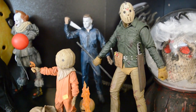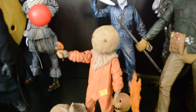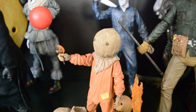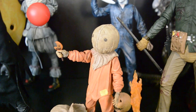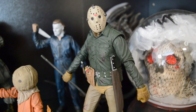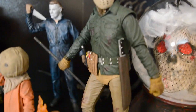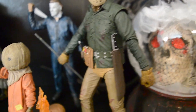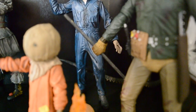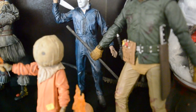A couple more really awesome figurines here. We have Sam from Trick or Treat. He has his little lollipop in his hand there. He's ready to slice some people with it. We have Jason from Friday the 13th Part 6, which is one of the better sequels in the series. And he has some cool weapons on him. He has his little machete. He has a spear that he uses on several people in that movie.